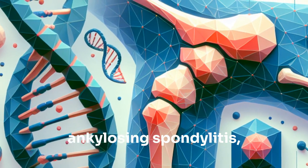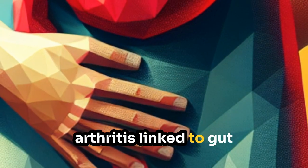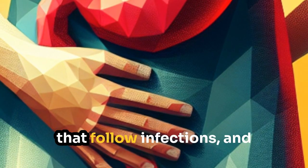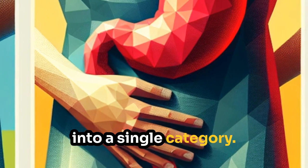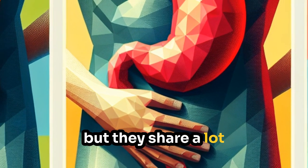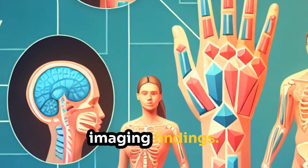These conditions include ankylosing spondylitis, psoriatic arthritis, arthritis linked to gut diseases, joint problems that follow infections, and types that don't fit neatly into a single category. They may seem different, but they share a lot in common: similar symptoms, family patterns, and imaging findings.